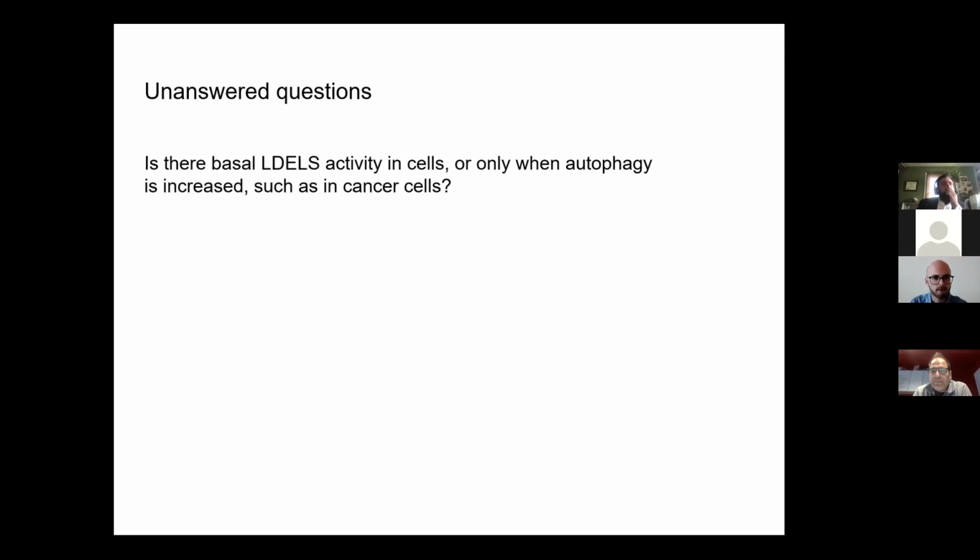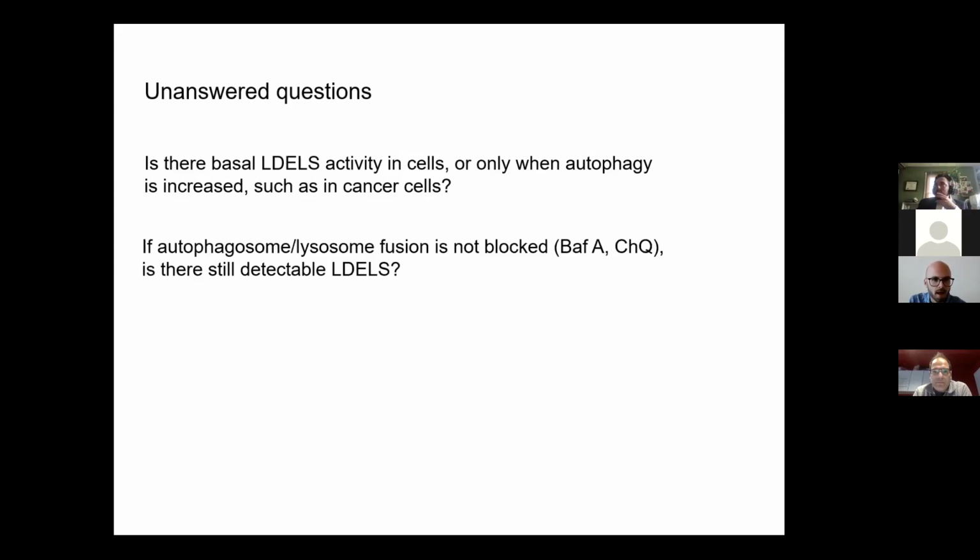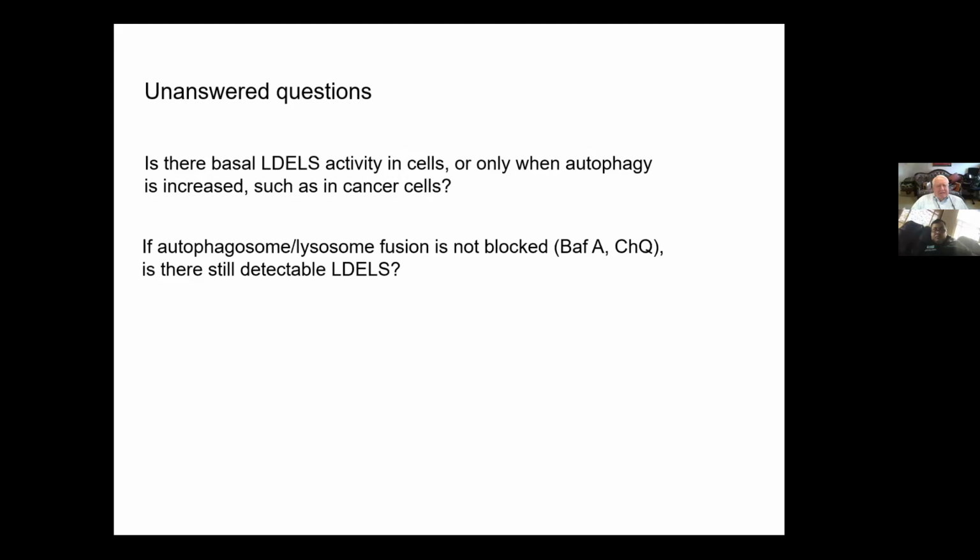And yeah, you already talked about some other inhibitors. So I was also wondering, if you don't block the autophagosome lysosome fusion like you do in most of the experiments here, would you still be able to detect LDLs? So we have some of these studies ongoing in the lab right now. We're wrapping up a paper relating to this. But I'll speak a little bit about some of the candidates in this paper.